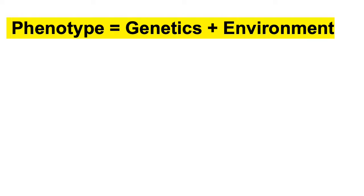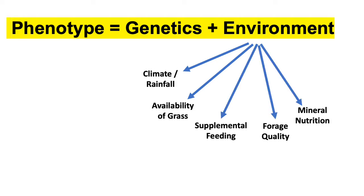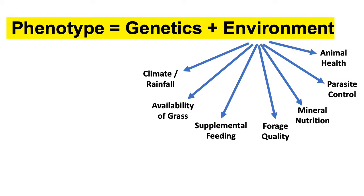So as I mentioned, phenotype is a combination of both genetic and environmental factors. And in beef cattle production, environment has limited genetic potential for a variety of traits. Compared to the previous industries I described that are more intensive, beef cattle production often occurs in an extensive environment where Mother Nature has a lot of control. Environmental factors including climate and rainfall, the availability of grass, those go hand in hand, supplemental feeding, forage quality, mineral nutrition, parasite control, animal health, amongst many other factors, all tend to limit the expression of genetic potential for various traits. So when we talk about phenotype, we have to realize environment and management contribute greatly along with genetics.